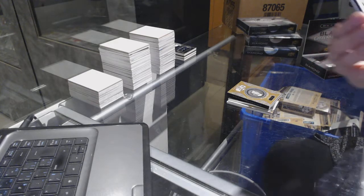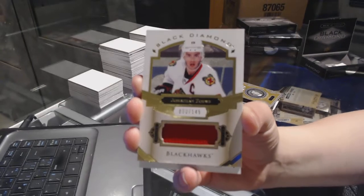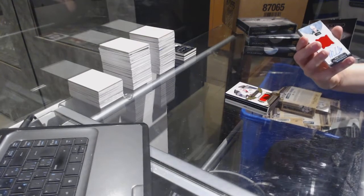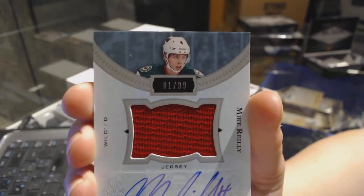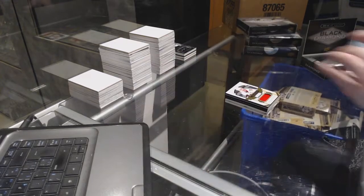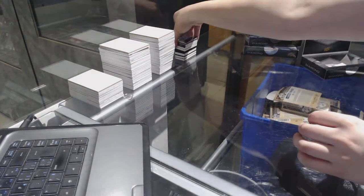We've got a jersey number /149 for the Chicago Blackhawks, Jonathan Toews. And a jersey auto number /99, rookie jersey auto, Mike Reilly for the Minnesota Wild. Well, that was a nice Tkachuk.